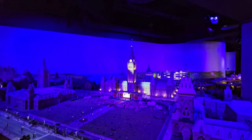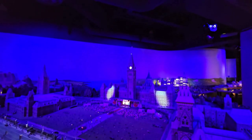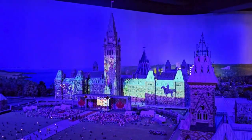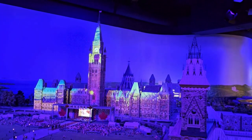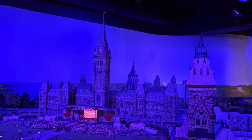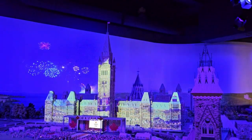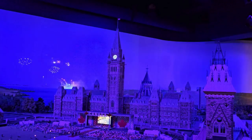So taking a look at night, it's really cool the way things come out here. So I'm going to take a quick break and let you take a look at this really cool show that they do. It's a really cool show to see.